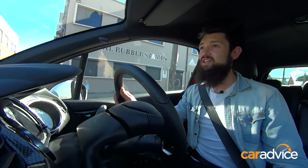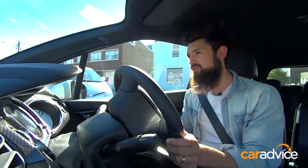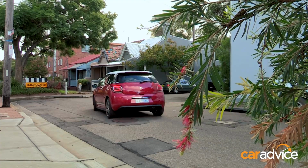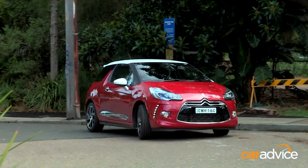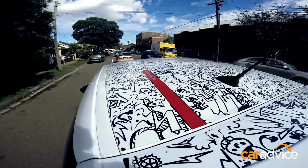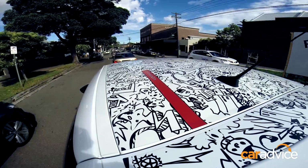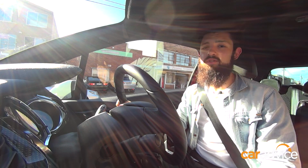This engine goes well in the C4 Picasso, and in the lighter DS3, it's knocking on the door of baby hot hatches. It pulls really well from down low, has a torquey mid-range, and has a really good sound, with lots of character. It's also much more fuel efficient than before, thanks largely to its new stop-start system, which works a lot more seamlessly than most.